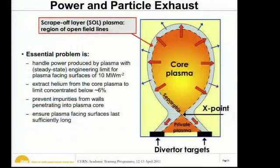Let me turn to a different subject, which is particularly important when you're producing fusion power, and that is how you handle the power that's coming out of the plasma, and how you also handle the particles that are flowing out of the plasma as well. This shows a cartoon of the problem of power and particle exhaust. You have the core plasma, which is generating, in the ITER case, we hope 500 megawatts of fusion power.